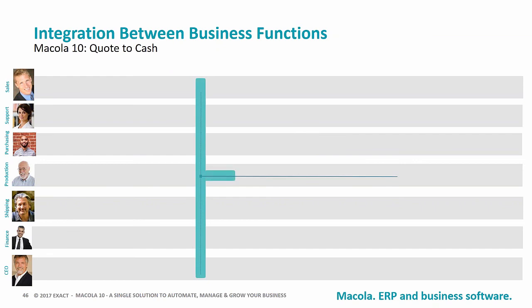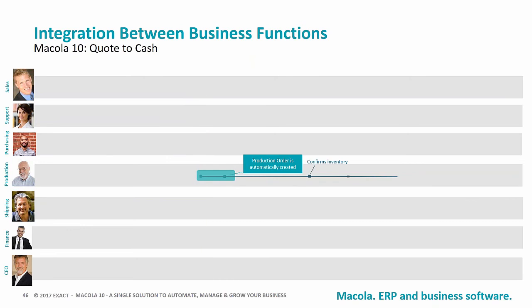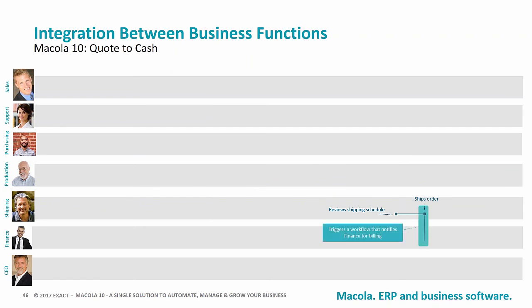Meanwhile, Bruce in production has gotten a notification also that this order is coming through rush. So he may go and take a look at the order that was automatically created, confirm the inventory for it, maybe release that order to production, and when it's completed, roll it down to the shipping department where our shipping expert will take over. Now from here, he's going to review his shipping schedule. Notice this has got to go out right away, and he will get that out.